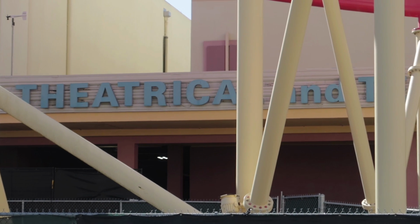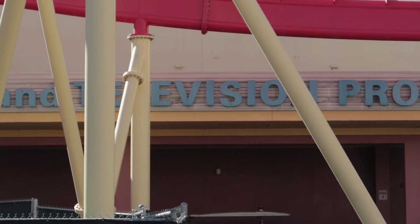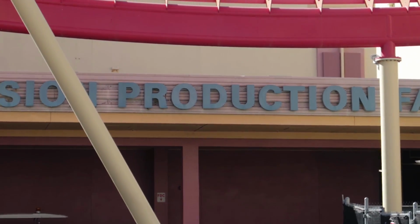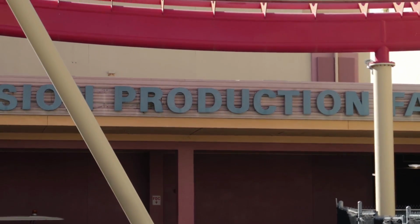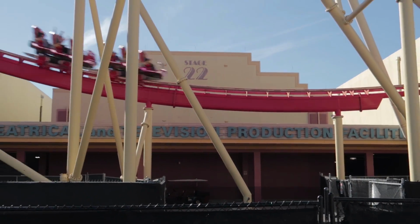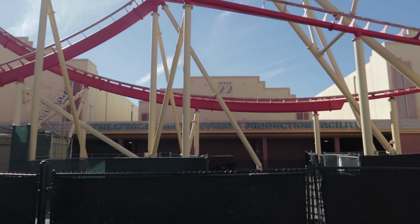Production Central has three main attractions. You have the Minion Mayhem ride, you have the Shrek attraction, and then you have Rip Ride Rocket. This is referred to as Production Central primarily because this is where the sound stages are, and with these sound stages, this is where they can actually produce television shows and such. But primarily for the park guests, the sound stages is where they will house Halloween Horror Nights haunted mazes. The haunted houses for Halloween Horror Nights would be in a lot of these sound stages.